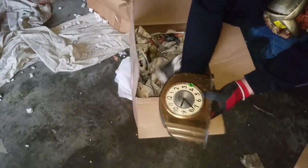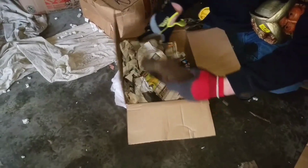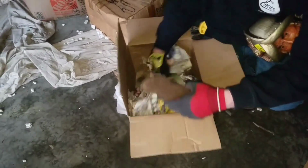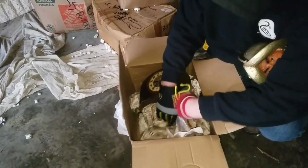I mean, it goes from vintage toys to pottery to old clocks. There's no rhyme or reason. They got a little bit of everything. They said they were art and antique dealers and collectors, so who knows?